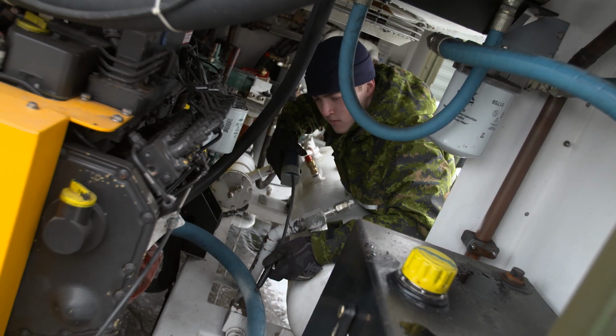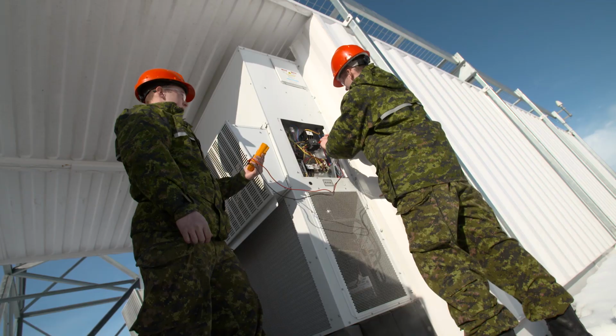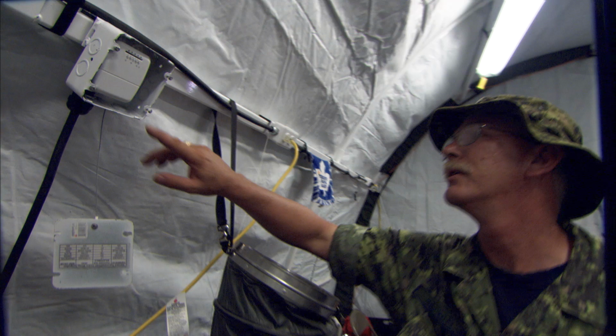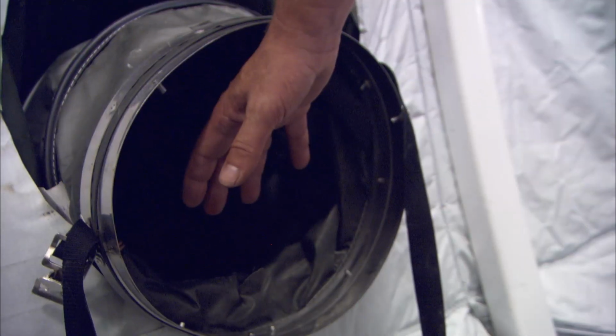It's one trade where you're going to have to learn multiple different skill sets. I love the fact that it's versatile. We have nothing that's the same each day. It's always different. When you go on deployment, that's when things get really exciting. We have to make sure that all the tents and the server rooms are kept cool and running.